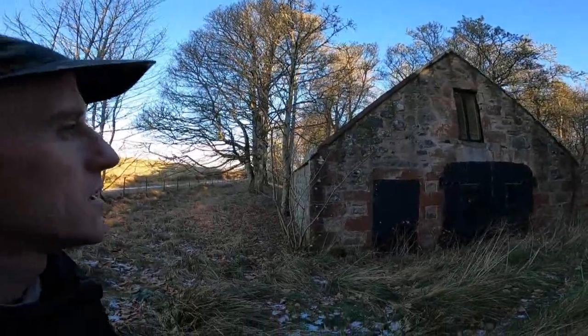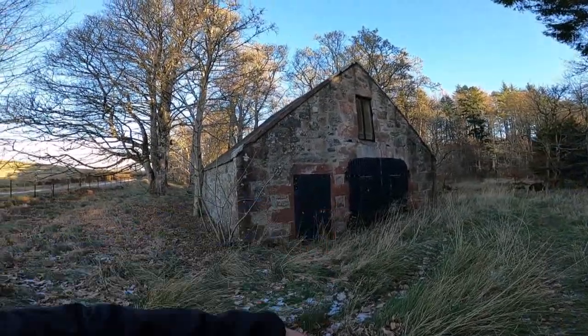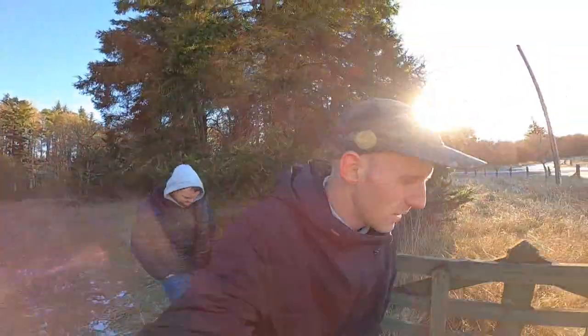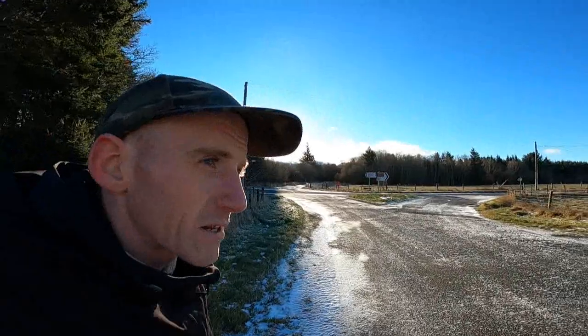Look at this, folks, there's this little hut here. It must be maybe a gamekeeper's hut or something. I can see the front windows open, so I'm not sure if it's for pheasants or something maybe inside it. I don't know, they wouldn't have baby pheasants at this time of year, would they? I don't even know. Oh, it's so cold, folks, on the fingertips.